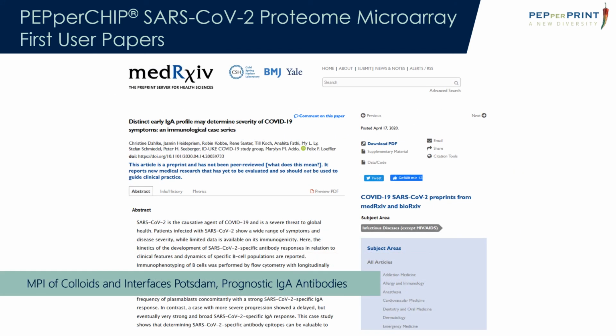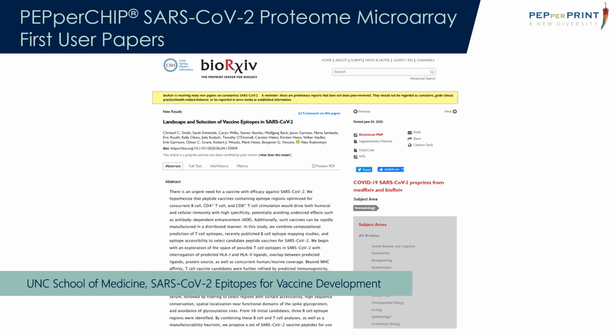Now, for those of you who may be interested in learning more about how our SARS-CoV-2 proteome microarray is being used in COVID-19 research, please do take a look at these first user preprints that came out in the last few months. Here's one from the Max Planck Institute of Colloids and Interfaces in Potsdam, which talks about the relevance of IgA responses in determining COVID-19 severity. And here's another from the UNC School of Medicine, which looks into different SARS-CoV-2 epitopes for vaccine development.